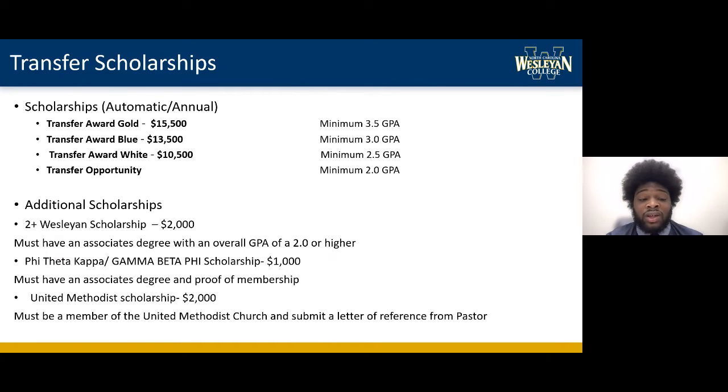We also do offer additional scholarships. If you graduate with your associate's degree, we'll add a +2 Wesleyan scholarship, which is $2,000. And we also have the Phi Theta Kappa Gamma Beta scholarship, which is $1,000. And we also have the United Methodist scholarship, which is an additional $2,000. And all the requirements are below for these scholarships.